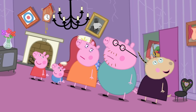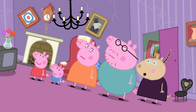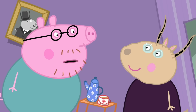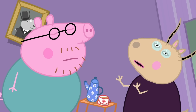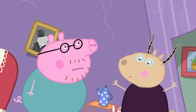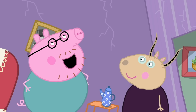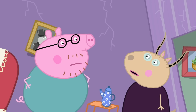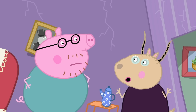Oh, everything is leaning now, but it wasn't always this way. When did your house start leaning, Madame Gazelle? Oh, I don't know. It's been so long. And now I have cracks everywhere, too. I think your house might need fixing. Can't I just paper over the cracks and paint it? That is what my builder told me to do.